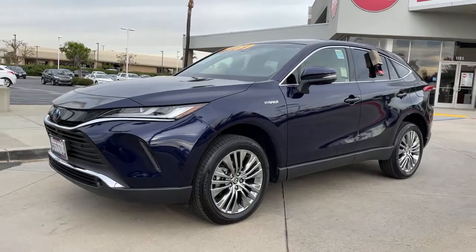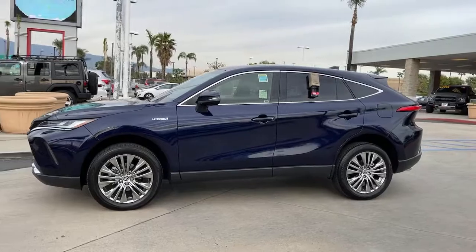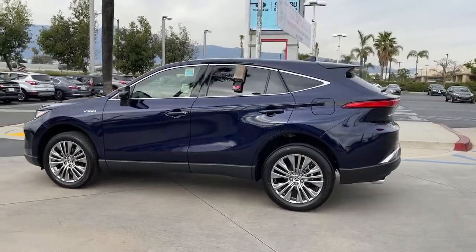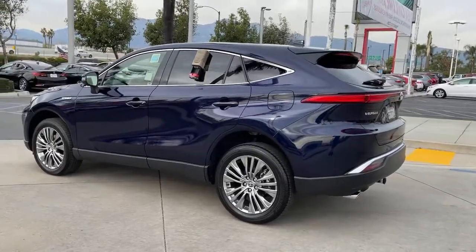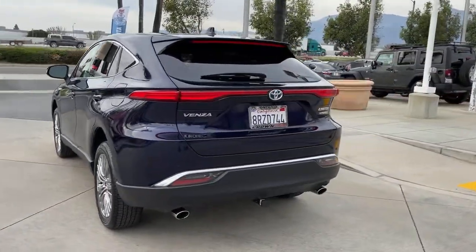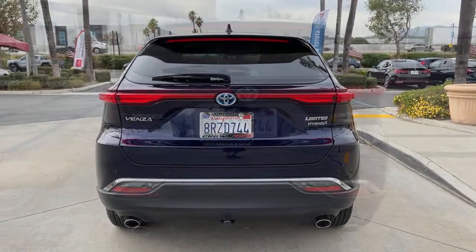Here is a wonderful 2021 Toyota Venza. This vehicle is an outstanding buy with fewer than 10,000 miles on the odometer. This vehicle delivers the best of sporty styling and modern efficiency. Confidence comes standard thanks to driver-focused design, state-of-the-art safety features, and a premium feel.